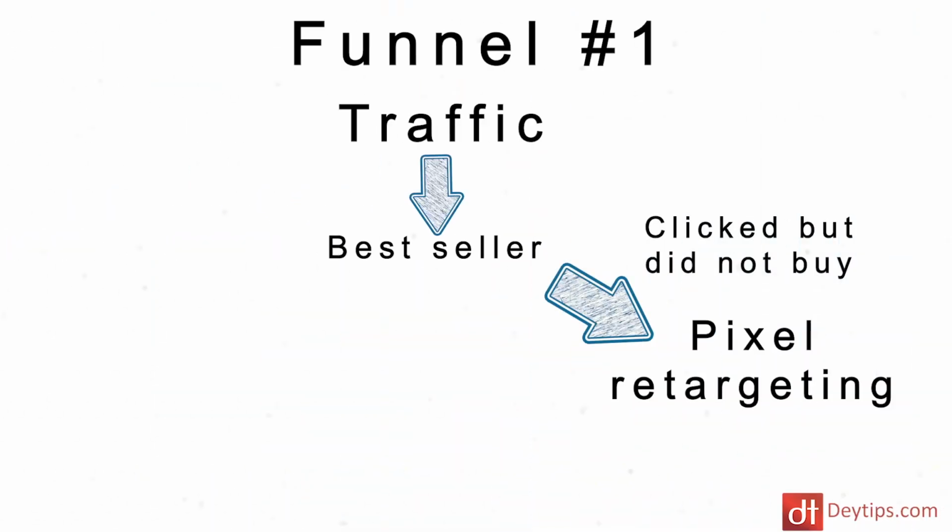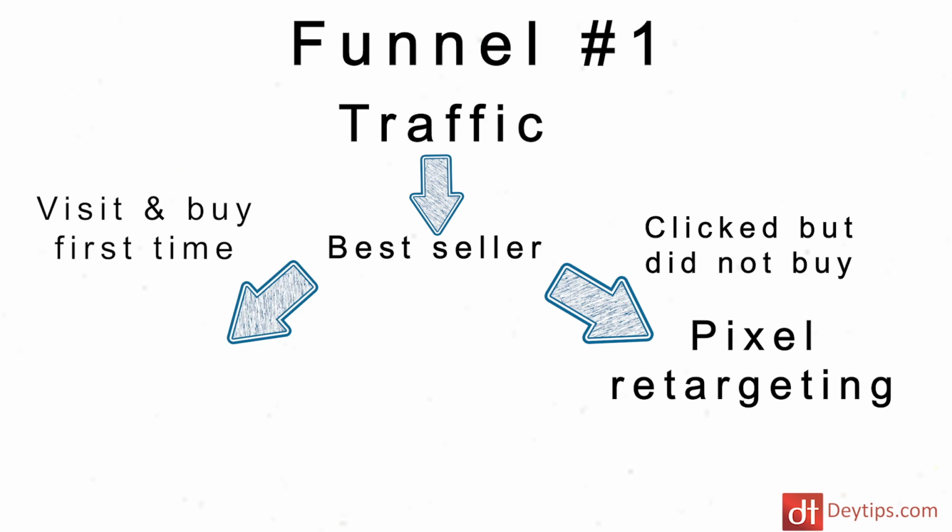of your clicks. You might have people who visit your page and actually buy the very first time that they see that offer, and you can actually create a buyers list. So you want to make sure that the people who buy after seeing your best-selling product, you actually retain their name and email address, and they're put into your remarketing campaign via email marketing. So you can now email these prospects.